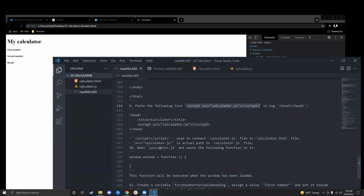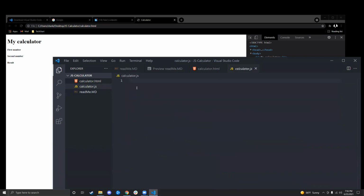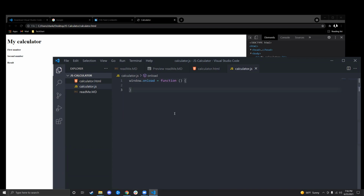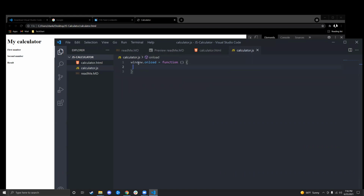Open the calculator.js file and paste the following function inside of it, window.onload, and then the function. Just copy this, and then paste it right here in the calculator.js file. Okay, here you go. So I pasted the following function. What is the window onload function?